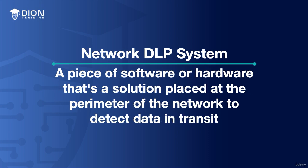The next one we have is a network DLP system. This is a piece of software or hardware that is a solution placed at the perimeter of your network. Its sole function in life is to check all of the data going into and out of your network, with a special focus on things going out of the network. They want to detect data in transit that shouldn't be leaving the building.